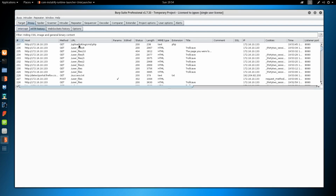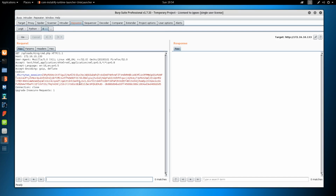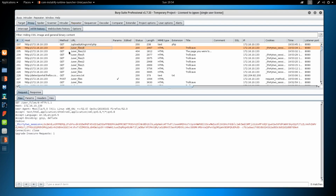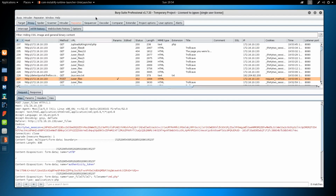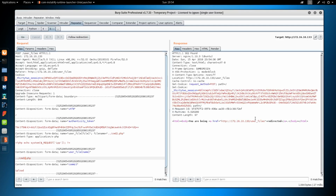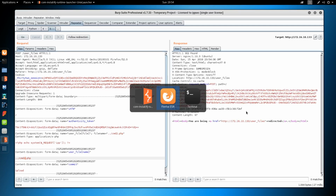So let's go back to this request. HTTP history, uploads. Let's just try doing... Oh, that's a get. Post. This is probably the file upload. So let's do filename equal to ../cmd2.php. And let's see. Change it here as well. Click go. Looks like it uploaded fine.